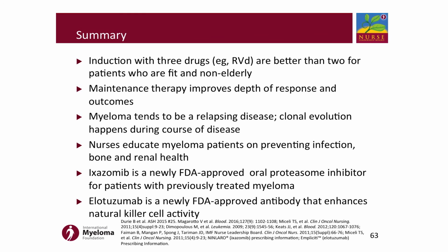And as nurses, it's important to educate our patients about preventing infection. Patients still believe the flu vaccine causes the flu, so we need to dispel that myth. And we need to promote good bone and renal health, and make sure they're adequately hydrated. So we discussed 2 newly FDA-approved regimens for myeloma, ixazomib, an oral proteasome inhibitor, and elotuzumab, a monoclonal antibody.